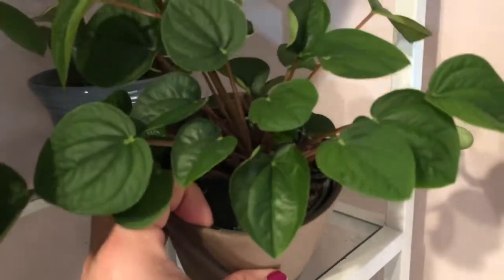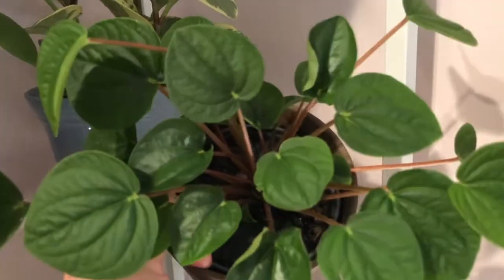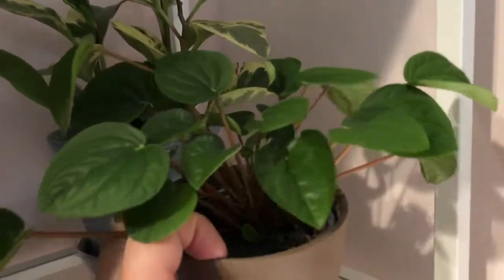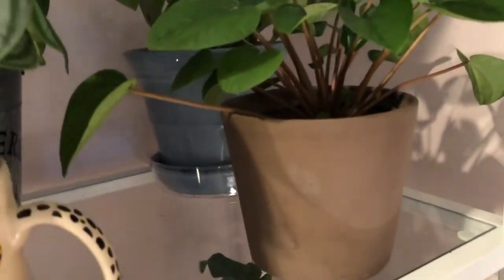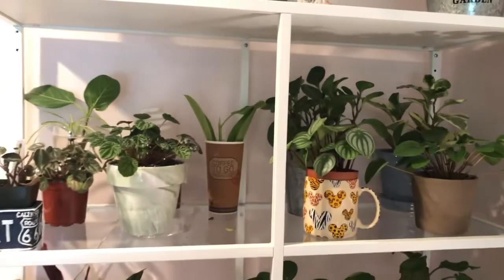And right here is the Peperomia Rana Verde, I think is what it's called. But when I got this, it was in bloom something fierce. So that's the second shelf.